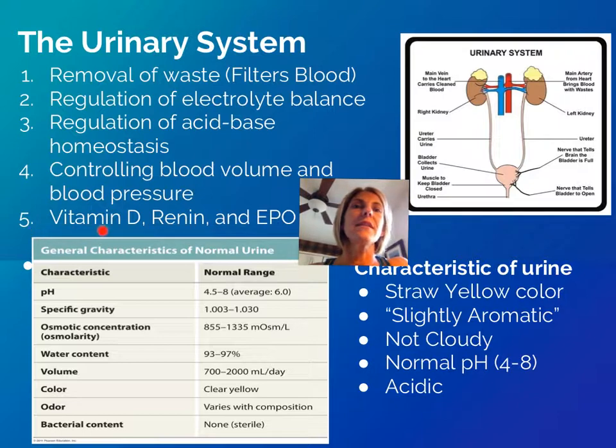It doesn't manufacture vitamin D, but turns it into its active form, which allows calcium to help out bones. And then renin, which is part of that angiotensin mechanism, so that's going to take care of blood pressure as well. And then EPO, which you might remember, makes red blood cells in the bone marrow. So all of those things are the jobs of the kidneys.